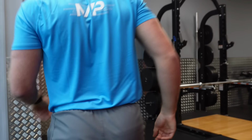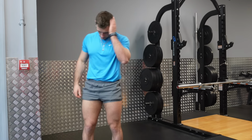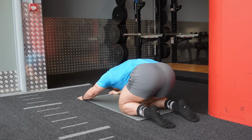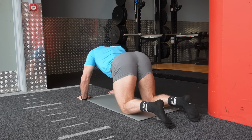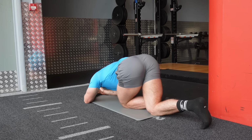Now, before we go on to the absolute pinnacle of glute movements, I just want to quickly touch on one thing, and that is stretching. I feel like before a session, I get the best glute activation after putting a lot of emphasis on stretching before the session. So I spend probably about 10 minutes just doing some sort of glute stretches, so the ones you'll see me demonstrating in the background.